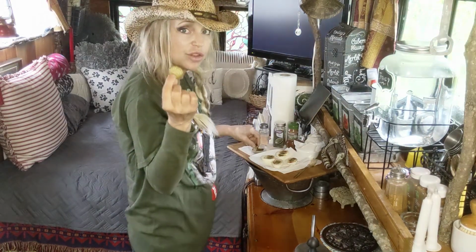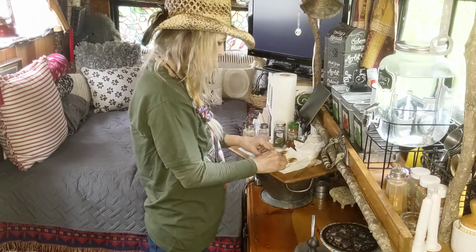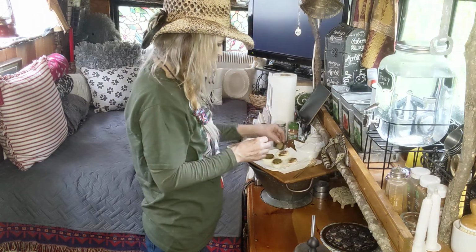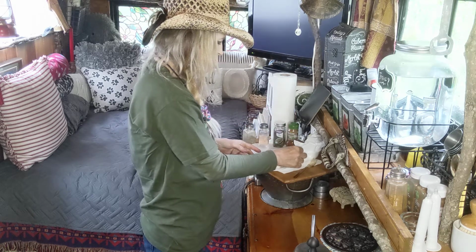Oh, and I dry these off too with a paper towel. I don't like things sliding around on my food. So then that's what you do last. You add your dill pickles.